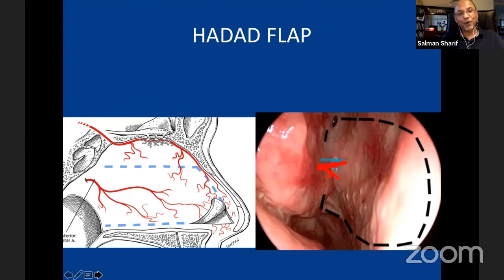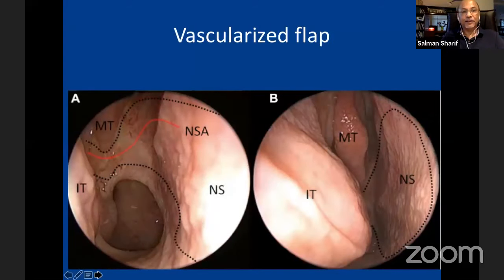They could take up to 2 hours doing this, and for us, it takes about 20 minutes. So I feel it's much safer for us to do this. A vascularized flap with the nasal septal artery is very important. And I use it in nearly all big tumors or any meningiomas that I'm operating in this area. Many times I would sometimes use a middle turbinate flap as well, and we have done that in some cases. But this works very well for us, the Hadad flap.